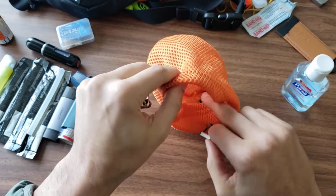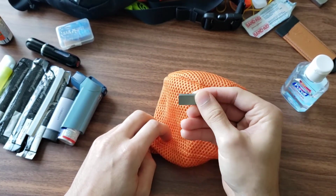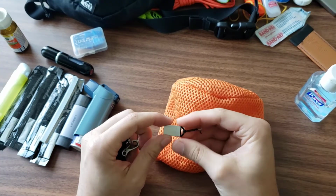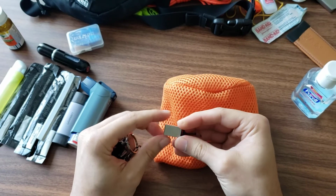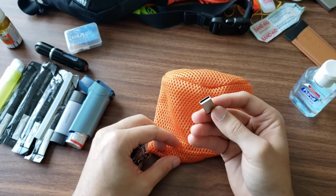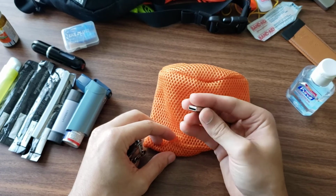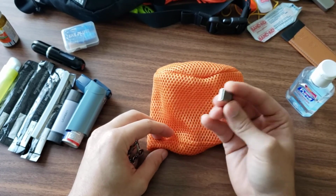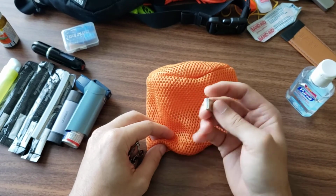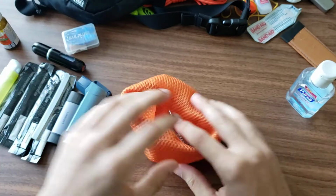And the last thing I've got going on in here is just a USB drive. In the digital age, I always have to have some way to transfer digital information. So I carry this 32 gigabyte, very compact USB drive, all metal, no moving parts, all solid state. So it works really well for digital files, photos, whatever it may be that I need to transfer. And that's pretty much it.